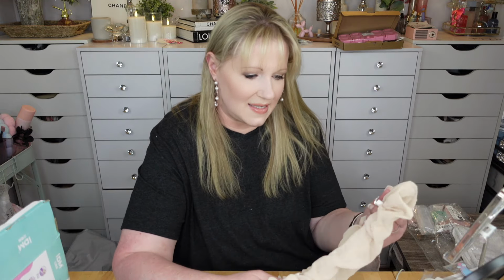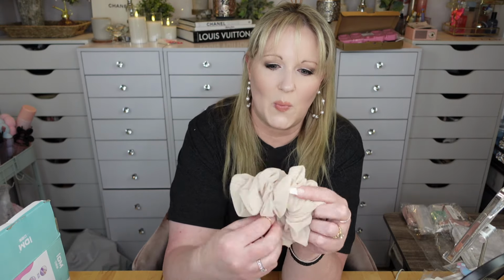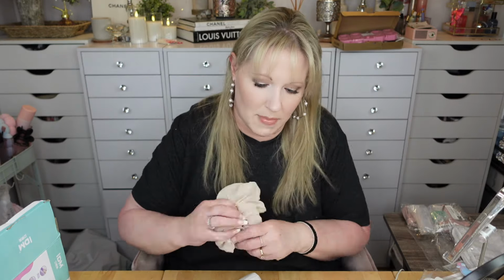Satin is supposed to be best for your hair versus silk. Silk is absorbent. Satin doesn't absorb, so if you're dealing with dry, frizzy hair, things like that, satin is the way to go. So this, I don't think this is satin or silk. I think it's probably just polyester, but it's so big. I have very thin hair, and when I do a bun and put this on there, it really makes my tiny bun bulk. It bulks it up. Oh, very bulky. Get you a bulky bun. Help you add some body to that bun.